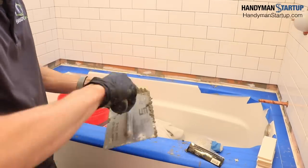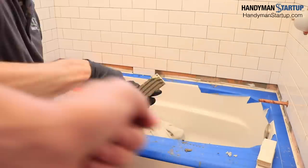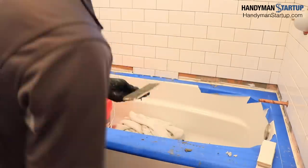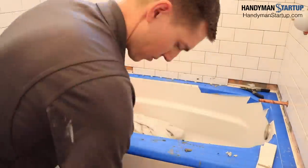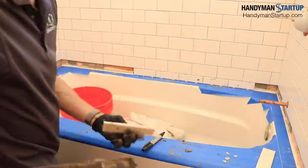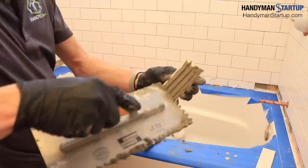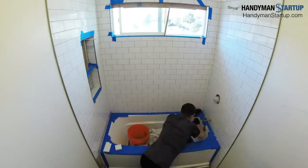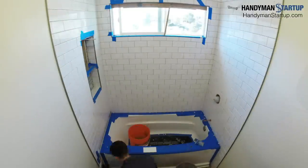You can't really see it, but I'm leaving about an eighth to 3/16 of an inch gap between the bathtub and the tile. That's important because the bathtub needs to be able to move a little bit, and you don't want to shatter a tile when the tub expands or contracts. You want enough space so you can put a nice bead of caulking in there between the tub and the tile. So an eighth of an inch, at least, and 3/16 inch at the max. If you go any bigger than that, you're going to have a huge gap and a really big caulk line.